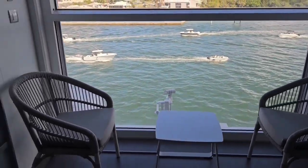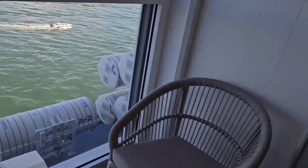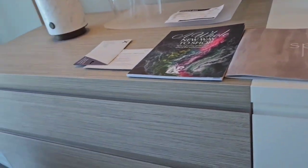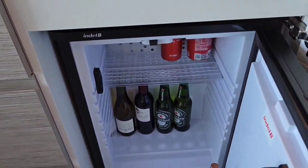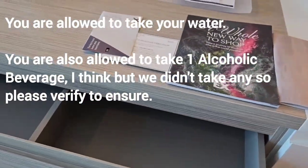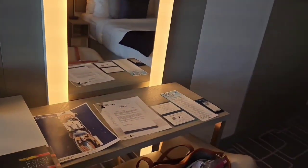Okay, they give you 2 chairs where you could just sit, enjoy the scenery while you're cruising. A nice little table to put your snack food on, drink. Then we have our small refrigerator here. Now this, if you want to touch anything here, you know you have to pay for it. But they give you the option to take on your water and any little drink. Here we have storage. You want to take your clothes, put them in here, your clothing. There's a nice table with seating right there.